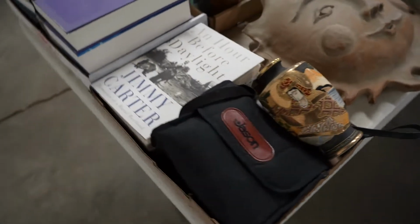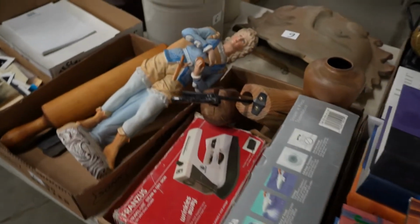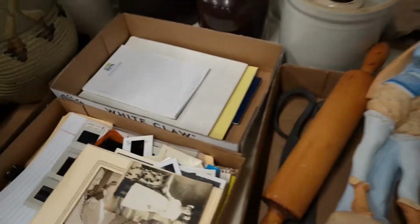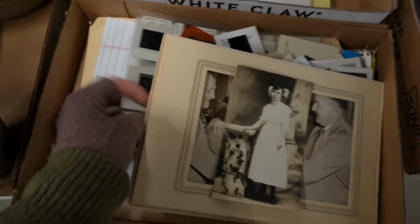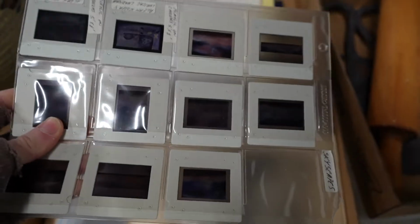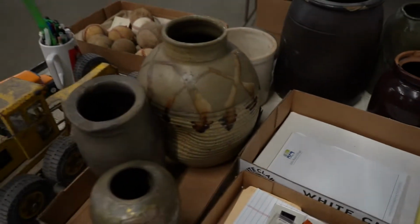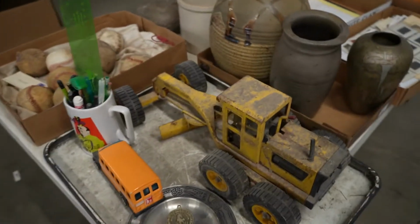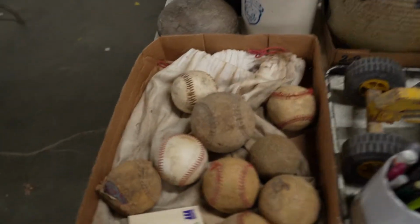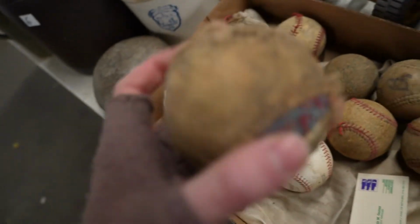Not much to say about this stuff. It's kind of neat. Some slides. Very cool. Paper. Brand new.